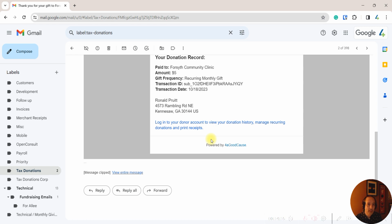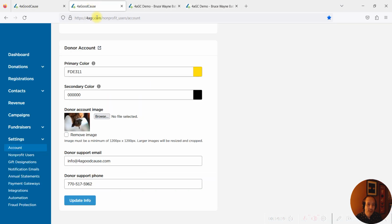So we encourage you, jump in, configure your donor accounts. We've done some initial configurations just based on some things in your campaigns. We actually launched this a week and a half ago, kind of in a soft launch. So you've got some things there already. Encourage you to go in and make sure that all the information, color scheme and everything is to your liking.